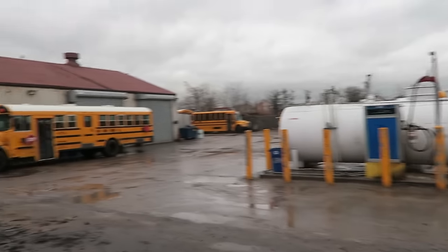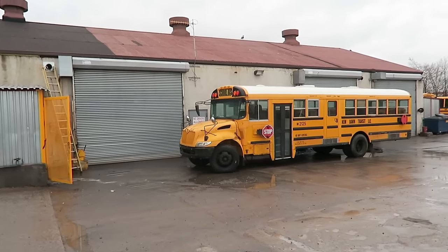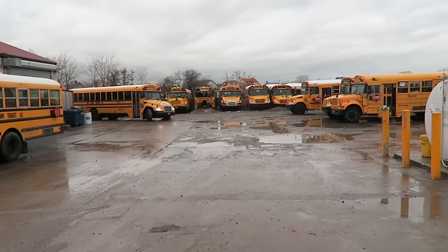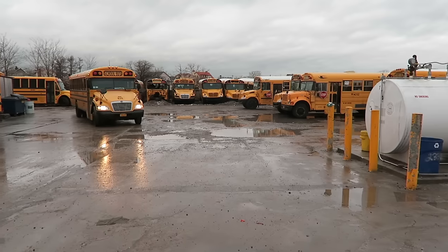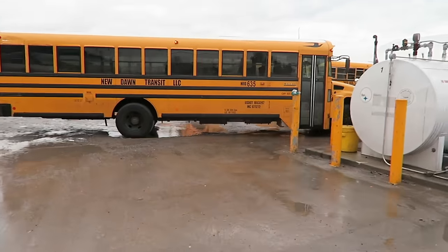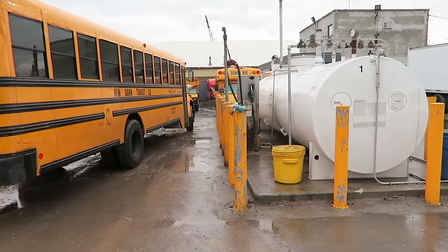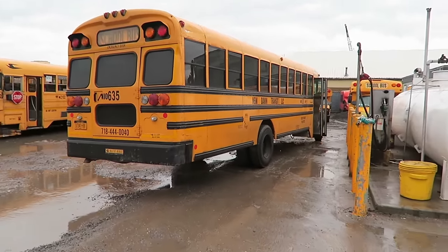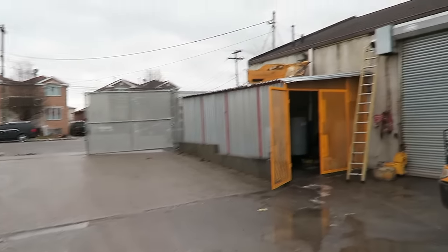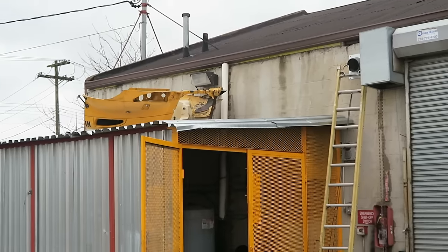That's a little tour of my garage. You know, we got the gates down, keep the heat inside. I'll do another video showing you inside there, the mechanics. That's it. There we go, here's a bus coming here for fuel. Pull up to the pump. Yeah, about 6:35. We got an IC hood up there. I think it's so good.